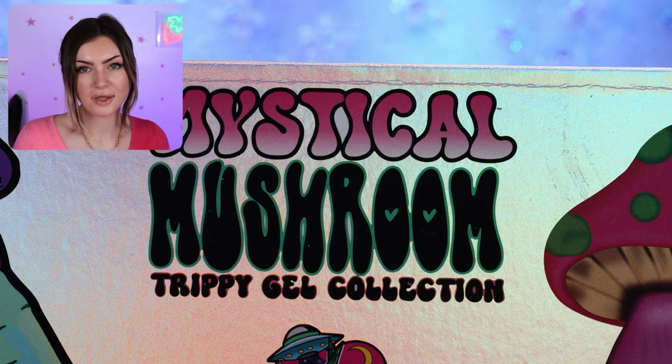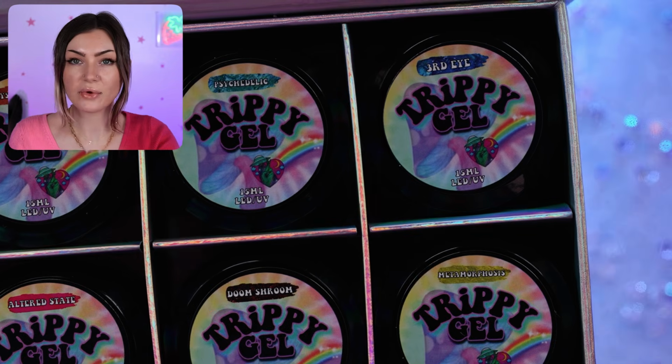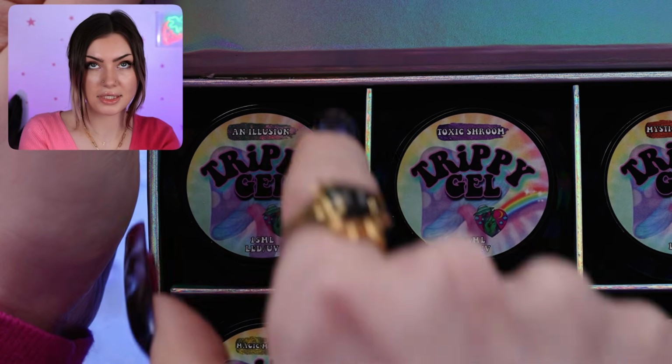All right, so let's open up these trippy gels. This box is so nice. I'm keeping this. I love nice boxes. We've got 10 shades, which is actually kind of a lot for this, I feel like. And they all seem like they're gonna look pretty different, but I'm excited. Okay, let's start with An Illusion.